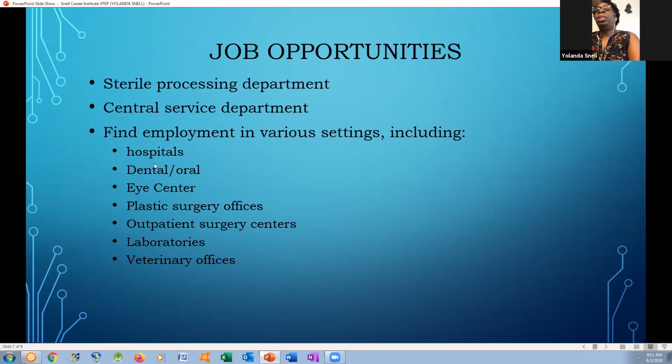Once again, the job opportunities, you can find them in hospitals, dental offices, eye clinics. Wow, there are a lot of places where sterile processing is needed. Even the dental offices have little autoclaves to sterilize and reprocess the instruments that they use on the patients, because most of the stuff that they use, the dental picks and all, is metal, and all metal has to be cleaned, reprocessed, and taken care of to make sure that there are no nosocomial infections from one patient to the next. Going to the next slide.